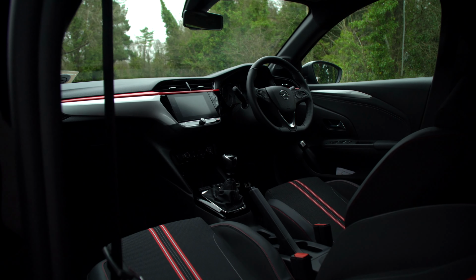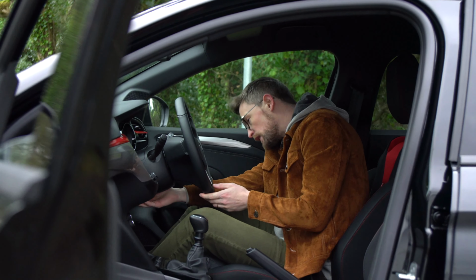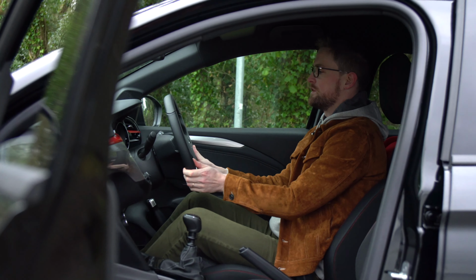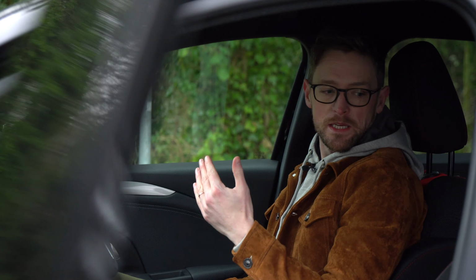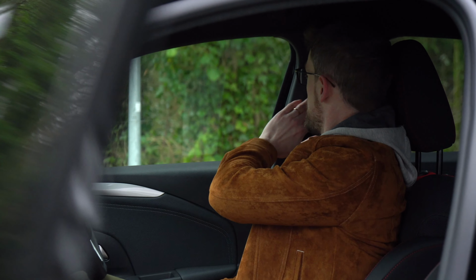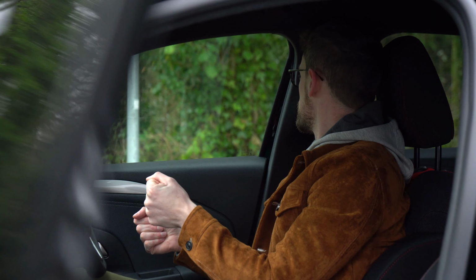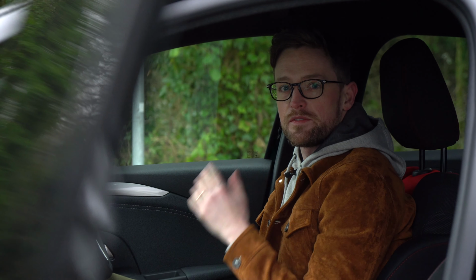Two grown-ups up front will be perfectly comfortable. There's lots of adjustment in the seat and you can actually adjust your steering wheel for rake and reach and all that lovely stuff. One gripe I do have up here is because I'm actually sitting quite far back, my head and eyes are in line with this pillar. So when you're coming out of a roundabout, you turn straight at the pillar. It's fine, you adjust to it, but it can be irritating if you're a bit taller.